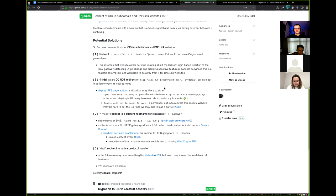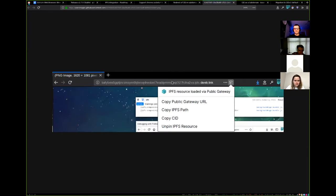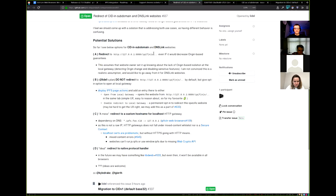I think the best we can do is to not redirect by default, with the assumption that if someone is loading a website with CID in subdomain, they care about origin separation. What we could do is display page actions just like we do right now, displaying that this website was loaded with public gateway. And we could add an additional option below to either open that website on local gateway, but that would be a conscious opt-in by the user, or we could opt in for automatic redirect. So for this website, it's fine to redirect.